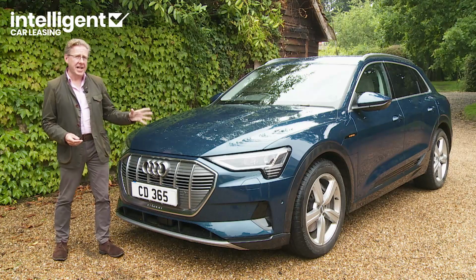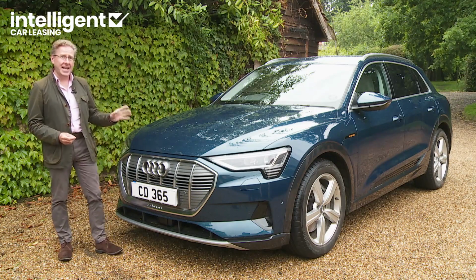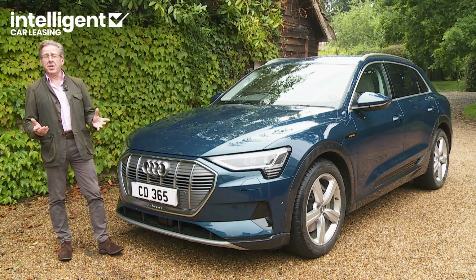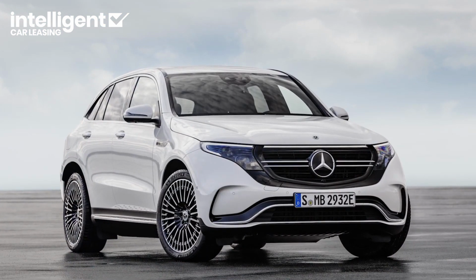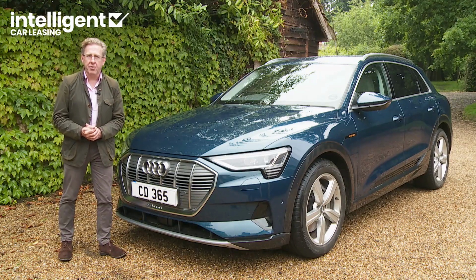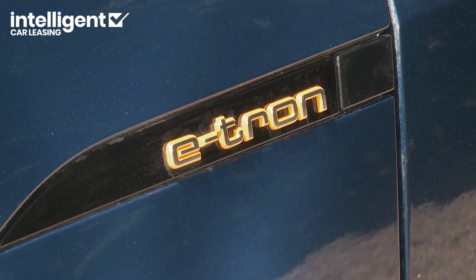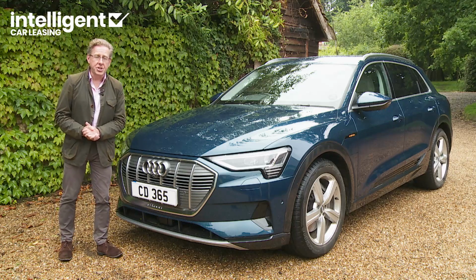You'd know this was an Audi. You might not immediately recognise, though, that this is an EV. Direct rivals like Jaguar's I-Pace and the Mercedes EQC intentionally deviate from brand styling expectations to emphasise their electrified remit. With the e-tron, Ingolstadt hasn't felt the need to do that, though we're told that its design is just as unique.